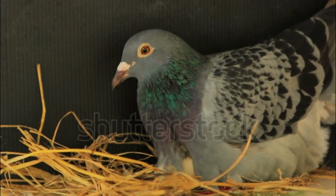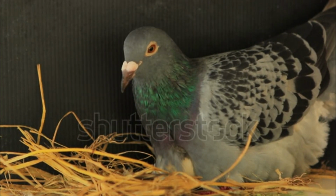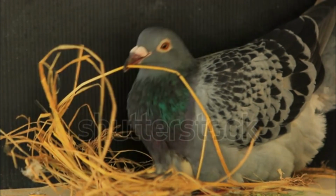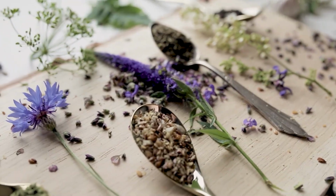There can also be more subtle changes in behavior. Racing birds might show decreased performance or take longer to return home. Breeding birds might abandon their nests or feed their youngsters less consistently. These behavioral changes often precede the more obvious physical symptoms.